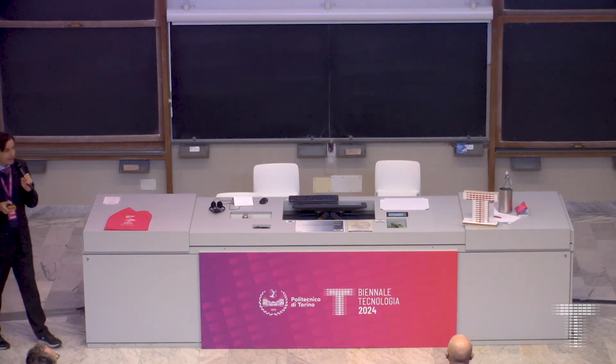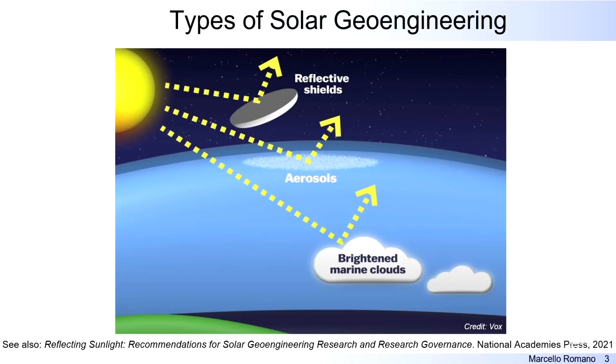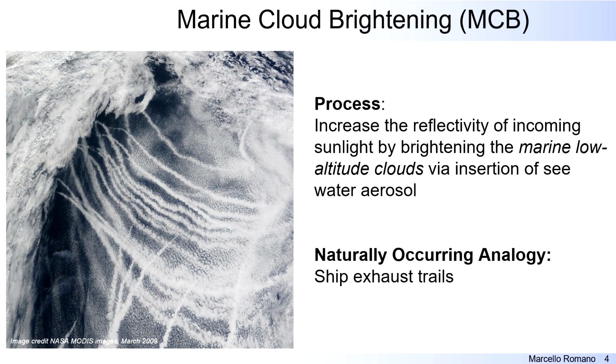There are mainly three types of solar geoengineering techniques. One is acting at low altitude in the atmosphere. Another one is acting higher in the atmosphere. And the third one is space-based, acting from space. Starting from the lowest one, it is called marine cloud brightening.